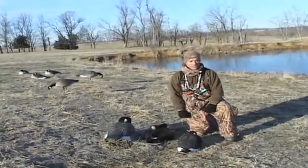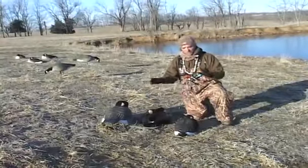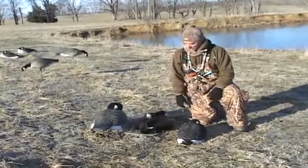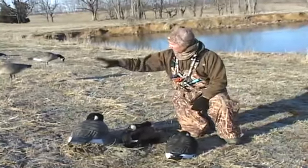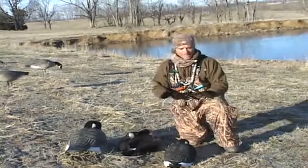And you really want the sun at your back. It doesn't always work out that way depending on which way the wind's blowing, but for today it's working out pretty good. We just need more birds. It's just been slow this morning. These geese are sitting tight. They're doing exactly what these decoys are doing. They're hanging out on the bank conserving energy.